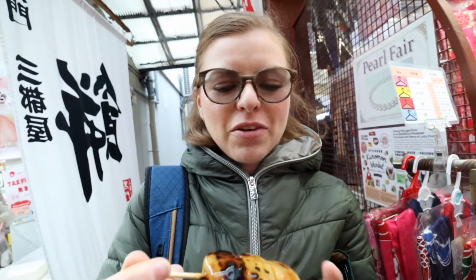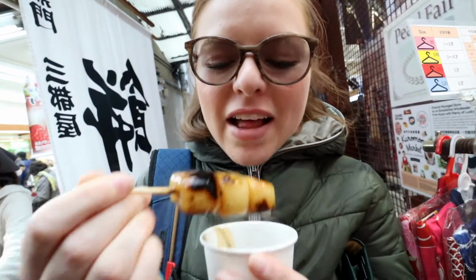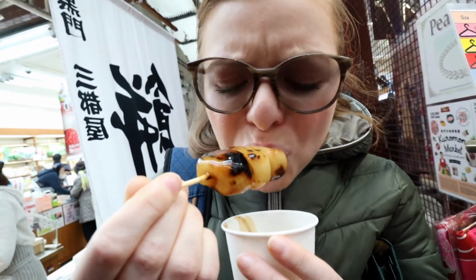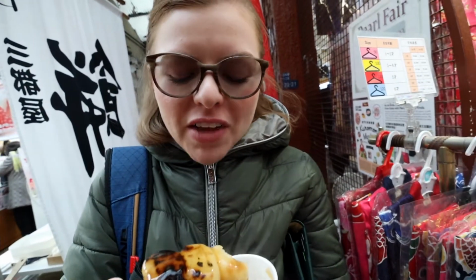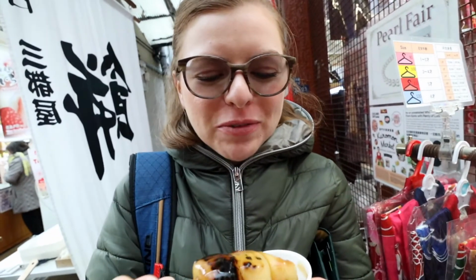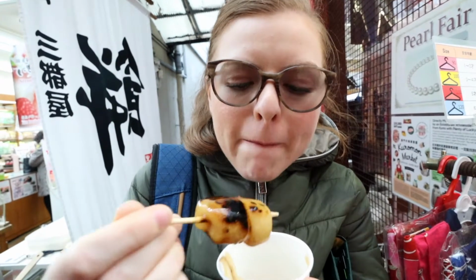Rice dumplings. So it's like a rice dumpling and it's covered in soy sauce. Ooh, it's hot. It's good. It just tastes like a chewy blob of soy sauce. Hey, don't eat all of it.